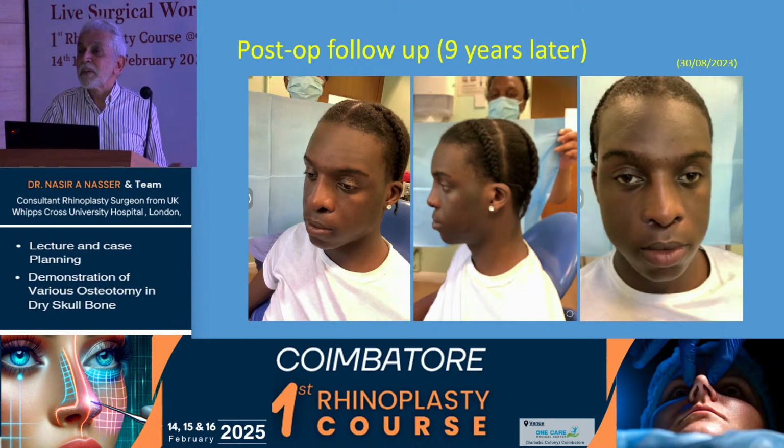Sadly, he's also developed lymphoma. He's undergoing chemotherapy at the moment, so we'll do that. That's his hairstyle, not a coronal flap. That's just his hairstyle. He's combed his hair and made a plait out of it.